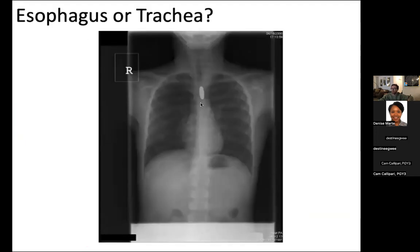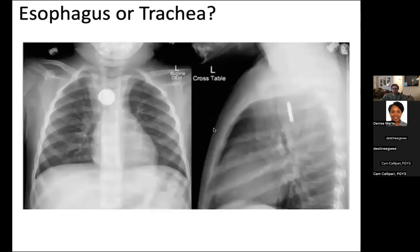Okay, guys, so where is this, esophagus or trachea? Trachea. Good. Yep. So you can see it's kind of sideways, slot machine. What about this one? Esophagus. Perfect. Okay, good job, guys.